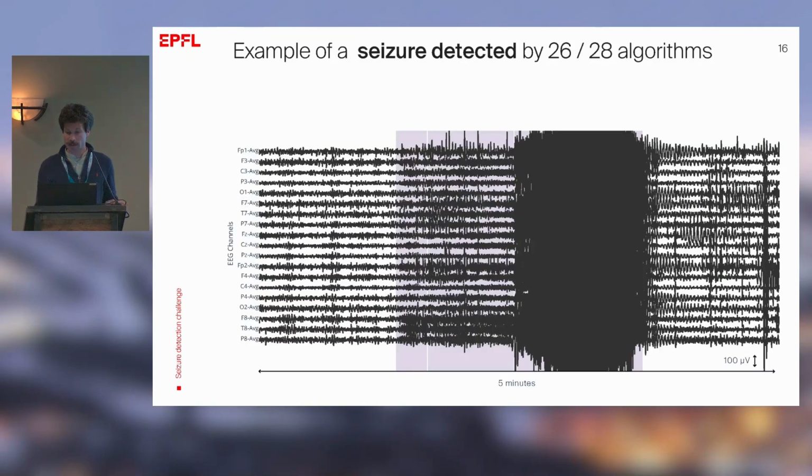We can look at the data, and we see that an easy seizure to detect, even though the visualization could be worked on, is a convulsive seizure with very strong movement, with very strong rhythmic movement.